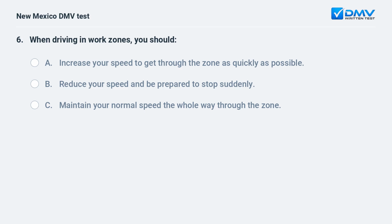When driving in work zones, you should: A. Increase your speed to get through the zone as quickly as possible. B. Reduce your speed and be prepared to stop suddenly. C. Maintain your normal speed the whole way through the zone.